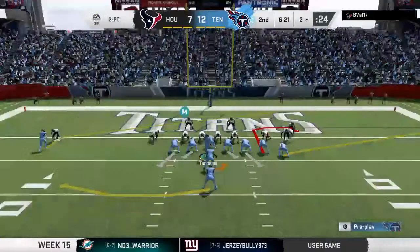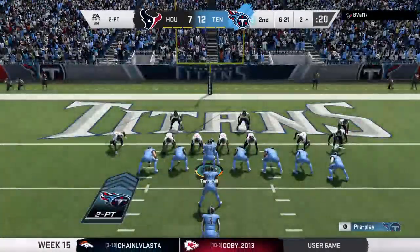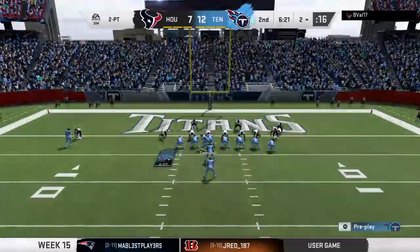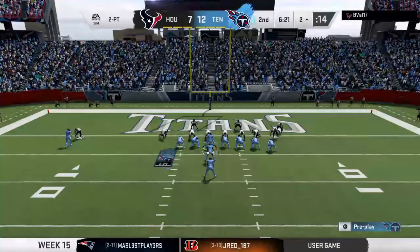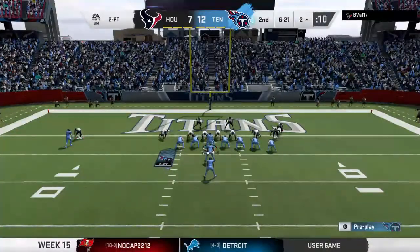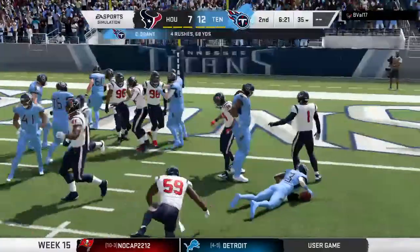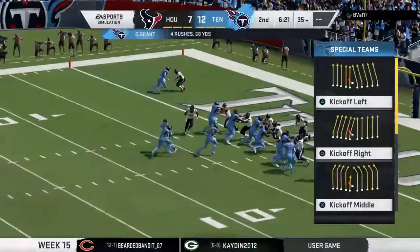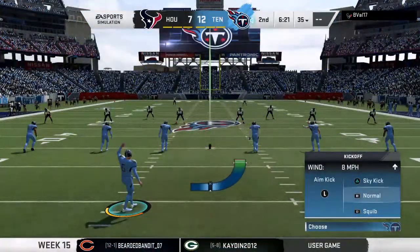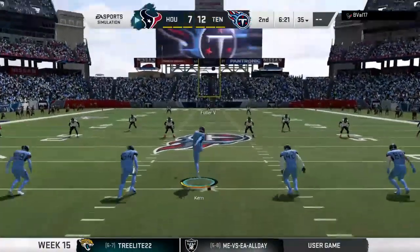So now Tannehill leading his crew to the line to go for 2. Watch the run. They're going to try and run. And he's going to go down right at the line of scrimmage. The defense left him with nowhere to go. And the try for 2 is denied. The kickoff team on the field now as they will send this one away.